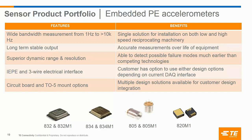Finally, also features. Mounting can be critical in these applications, and depending on the type of machinery and the space allowed, the customer may decide on a TO5 epoxy mount, or we also have TO5 stud mount sensors, or they can decide on miniature circuit board mountable units. Particularly the new 820M1 offers a miniature circuit board mountable configuration that can be installed in high volumes through traditional SMT processing. And we also have single and triaxial configurations of these.